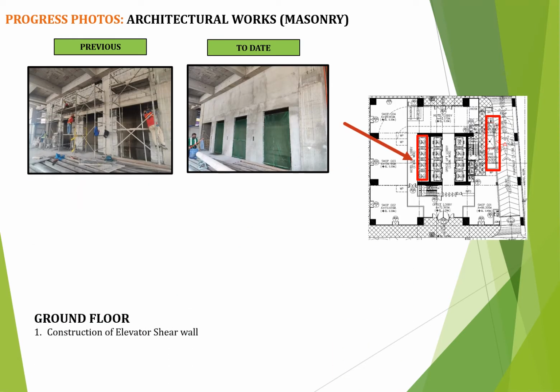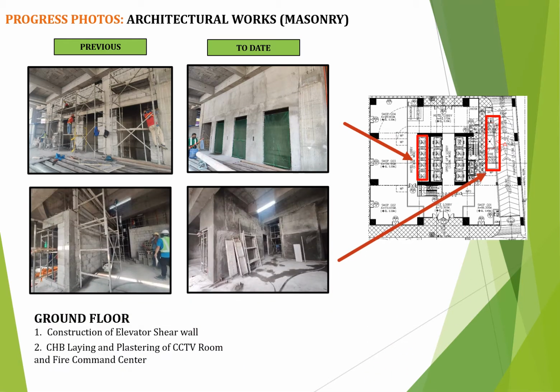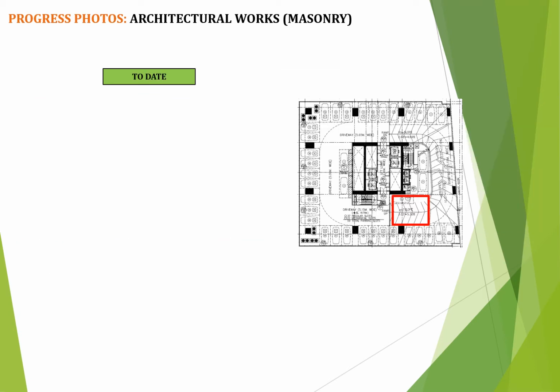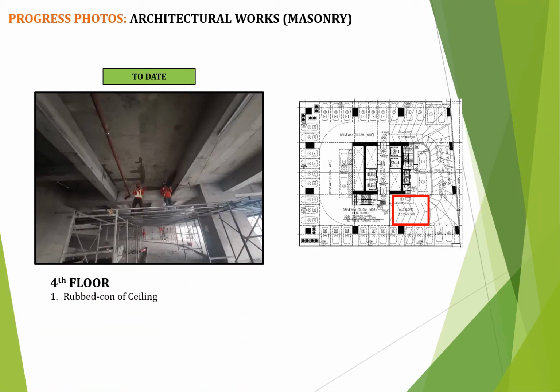Progress photos for architectural works at ground floor: 1. Construction of elevator shear wall. And 2. CHB laying and plastering of CCTV room and fire command center. Installation of elevator precast at 3rd floor. And rubbed cut of ceiling at 4th floor, phase 3.